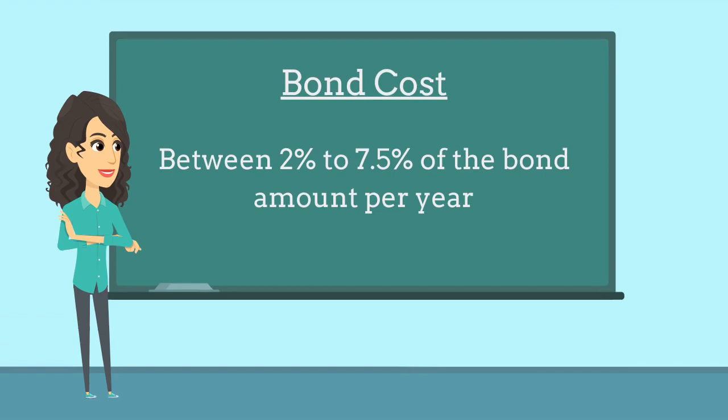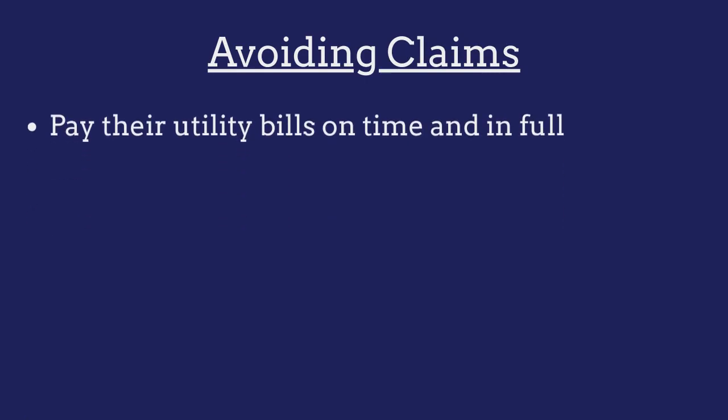The bond costs between 2 to 7.5% of the bond amount per year based on the customer's credit and years of experience. To avoid claims against their bonds, utility customers must ensure that they pay their utility bills on time and in full.